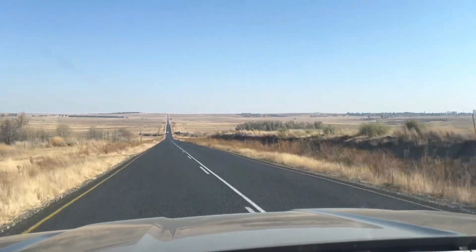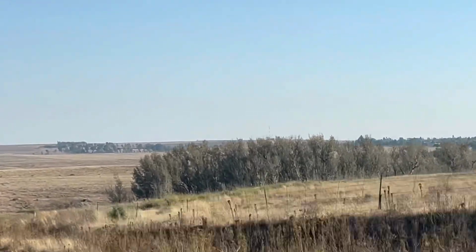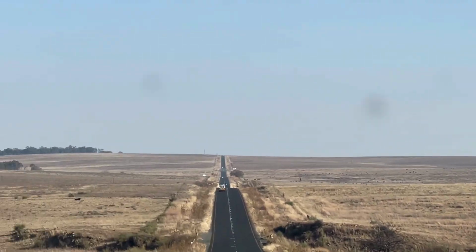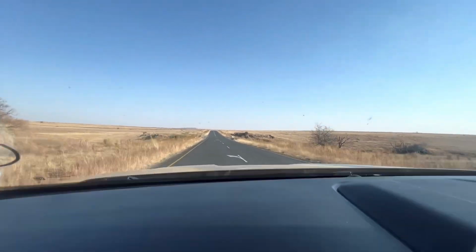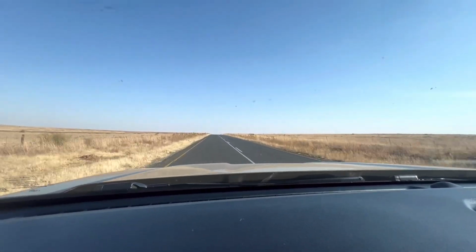So we're driving to Clarens and it is awesome. Currently we are in Clarens and this is part 1. It's just the drive. We're going to be exploring this place over the whole week up until about Sunday, and then we'll head back to Pretoria, and in Pretoria we'll do some more exploration and also some work.